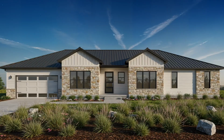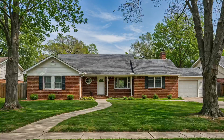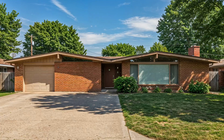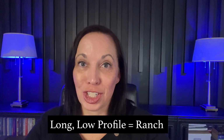With ranch homes, it's all about the long, low profile. These single-storey homes stretch out horizontally on the lot with an attached garage and large picture windows. And they were developed during the post-war housing boom, built for efficiency and suburban living. Now, while they share their horizontal emphasis with the prairie homes, ranches are much more simplified and practical and less architect-driven and ornamental than the prairie. So if you see a home in a long line with minimal ornamentation, single story, you're looking at a ranch.